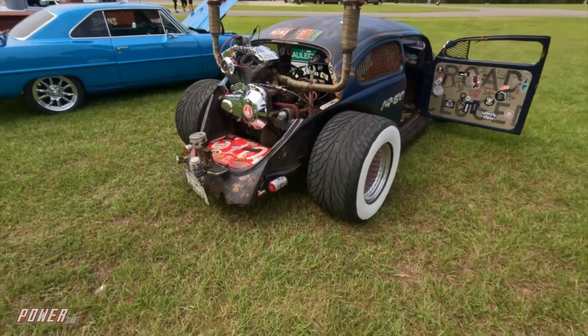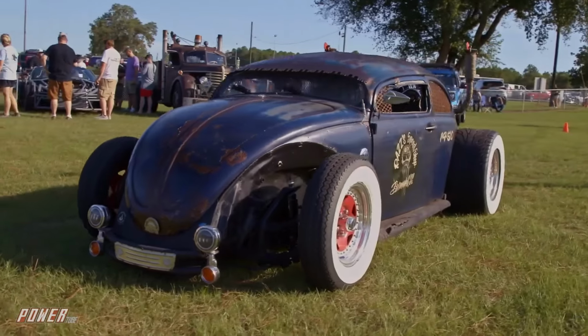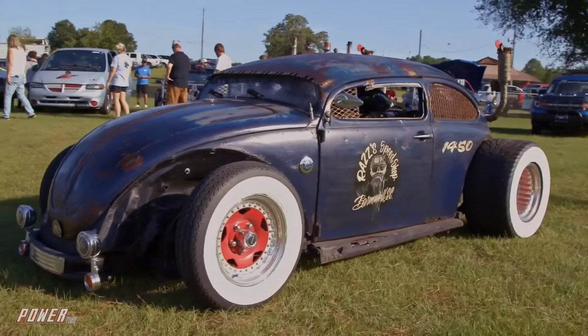Well, everybody does the Volkswagen drivetrain with the Harley engine. So I wanted to do something different. So I went with a Harley motor and transmission with a jack shaft, with an S10 rear end. So it's kind of complicated, but it's really not.